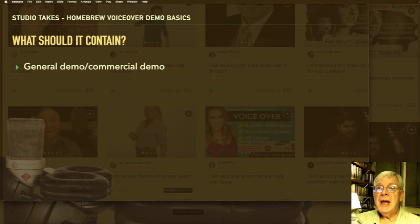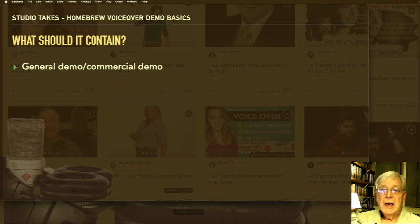Then what should it contain? Well, if it is a general demo, a lot of times it will be one of two things. It'll either be a commercial demo, which means that it basically has commercials on it. They're ads for different things. And the thing about a commercial demo is if there's enough different style represented on it, it could really be used as a general demo to say, okay, this kind of gives you an idea of what my voice is like and some of the styles that I can do. And some of that same information could really be applied to a lot of different genres that they may be needing you for. But then it also could be a specialized demo.